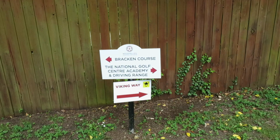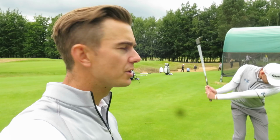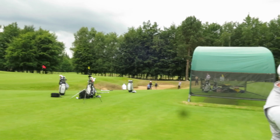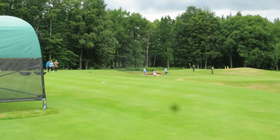Okay, so we're on the short game area here at the training academy, and Graham Storm is one of the tour pros, and also Richard Bland, and they're just doing a bit of a short game clinic, if you like, over there with some golfers down there. So Graham Storm is just down there helping with bunker shots, and I think Richard Bland is over in the bunker over there doing some video work.